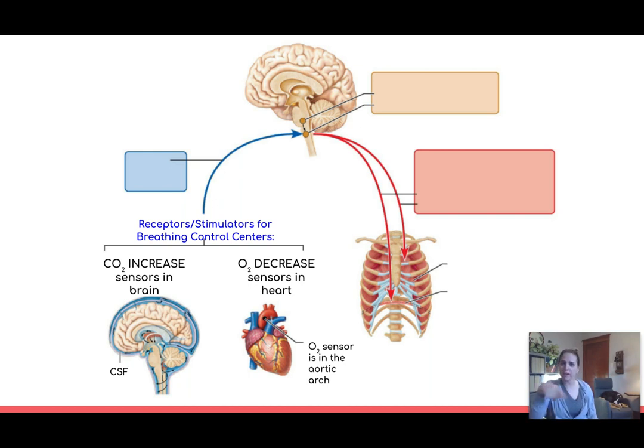That little line there is right on the aortic arch, and it is showing you that when oxygen levels decrease, because again, working out, using a lot of oxygen to supply my increased muscle activity, I'm going to have a decrease in oxygen, and then my heart is going to sense that. So you have a sensor in your brain and you have a sensor in your heart. The one in your brain shows a spike in carbon dioxide. The one in your heart shows a decline of oxygen.